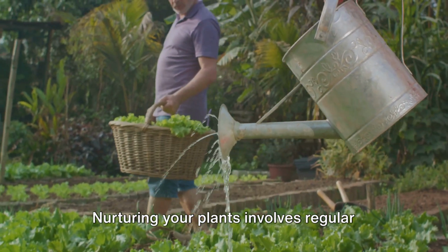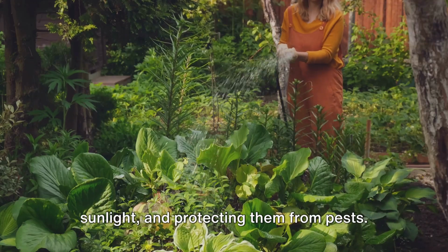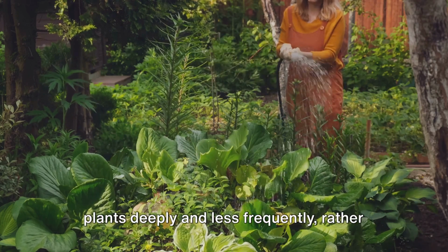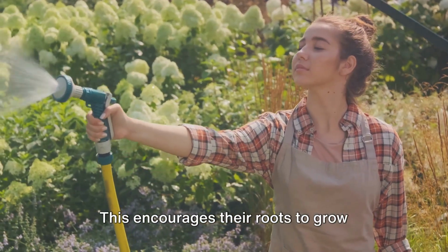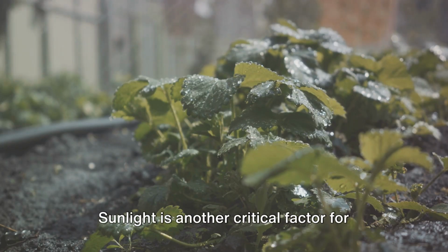Nurturing your plants involves regular watering, providing them with adequate sunlight, and protecting them from pests. A common rule of thumb is to water your plants deeply and less frequently, rather than shallowly and often. This encourages their roots to grow deeper into the soil, making them more resilient to drought.